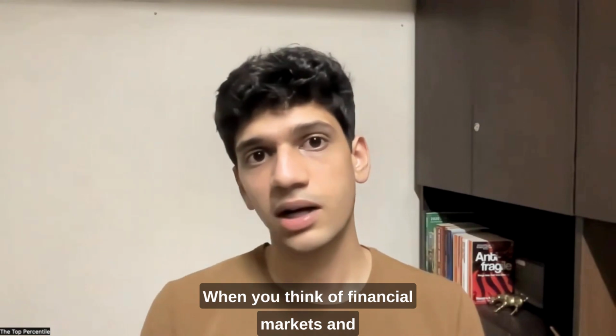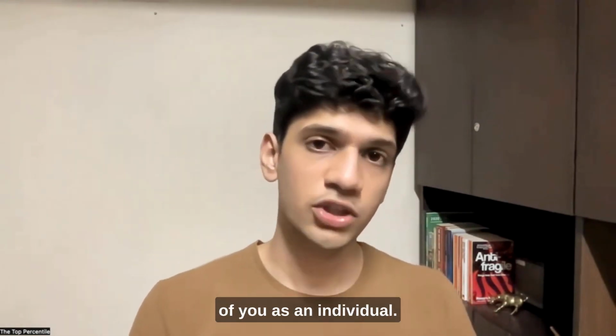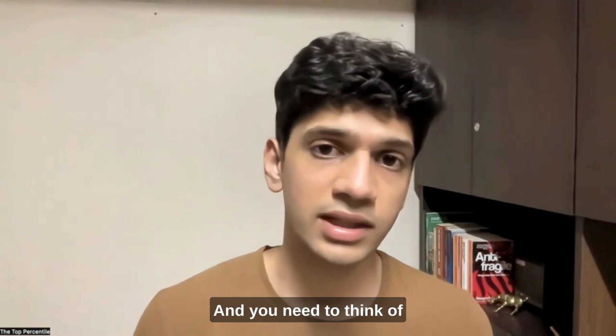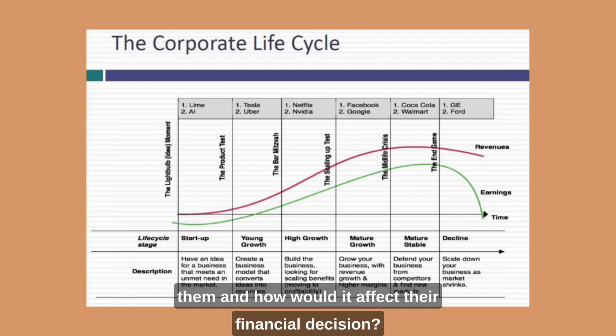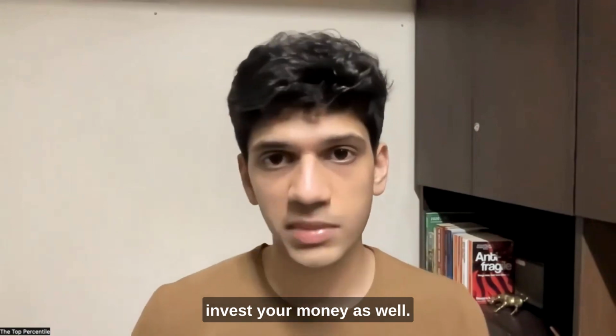And when you think of financial markets and instruments, you are thinking from both perspectives. You're thinking from the perspective of you as an individual. If you had to run your own startup, would you rather choose equity or would you choose debt? And you need to think of this from a late stage corporate perspective. What would they choose? What would they prefer? What would be cheaper for them, and how would it affect their financial decision, right? So think about financial markets, think about where you want to invest your money as well.